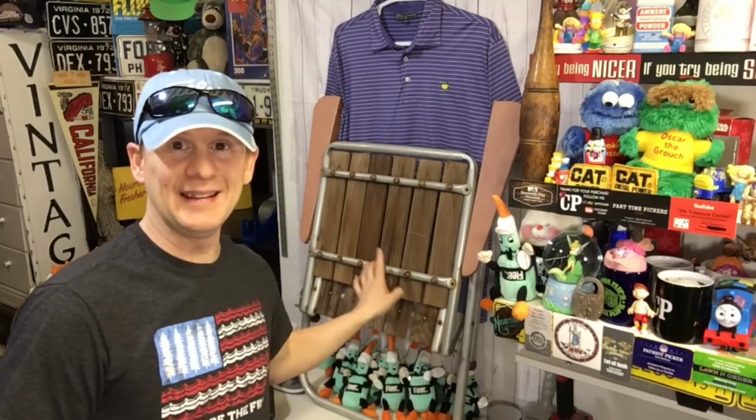This one is a little different than the regular folding out lawn chairs, and the big fold-out ones can sell fairly well as well. The big fold-out ones like this are a little heavier. I sold one from last summer. I was at a garage sale in Roanoke, and it was a great garage sale, by the way.